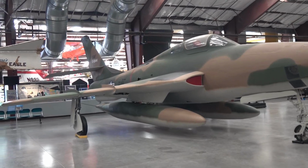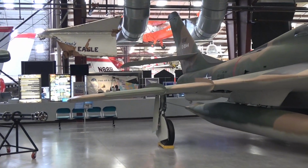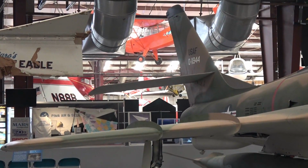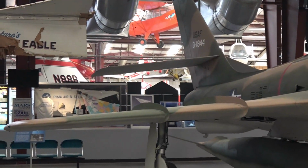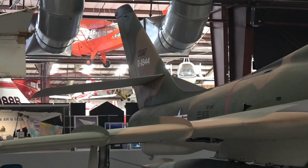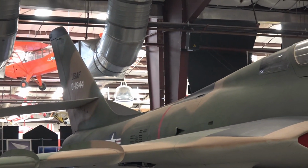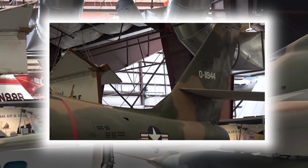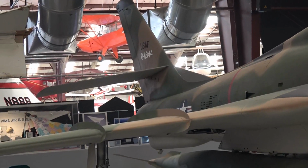This is an F-84. If you notice the O preceding the tail number, it represented obsolete. After a few tours around the Air Force, the generals noticed a lot of their airplanes had O's in front of them. So they stopped doing that as they figured out that they would make these airplanes last longer and use them longer than originally planned.